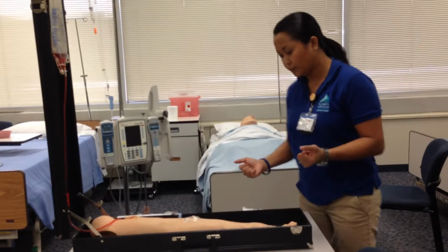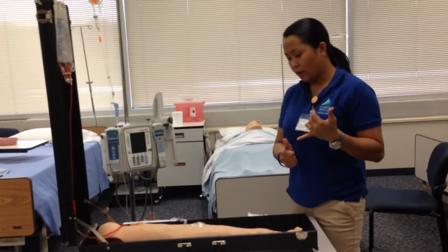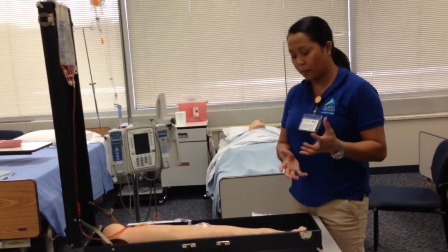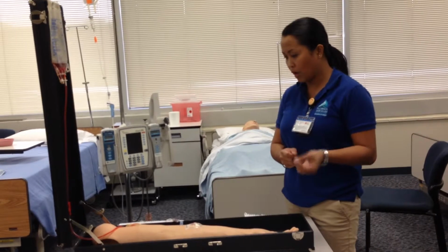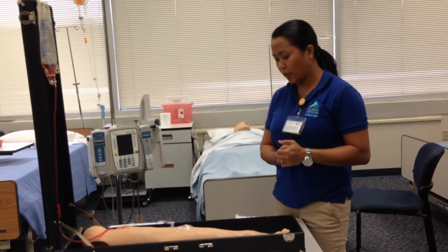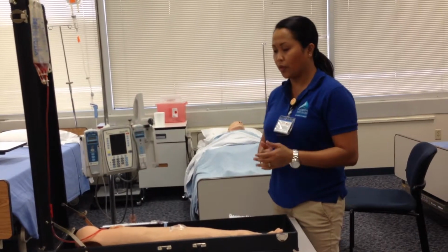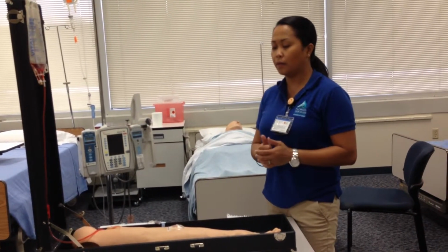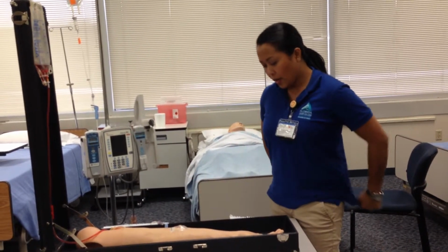And I'm going to document the medication, record the MAR, and then the record time, the drug, the dose, and also the route. And then I'm going to state the condition of the IV site, and also document the client's or the patient's response.